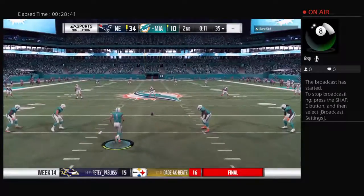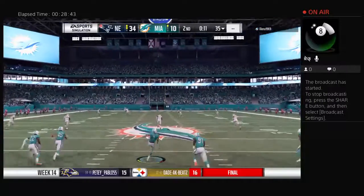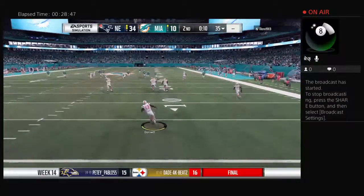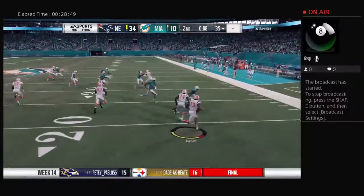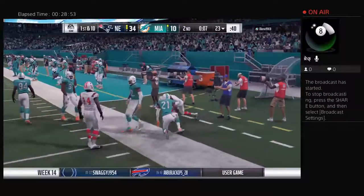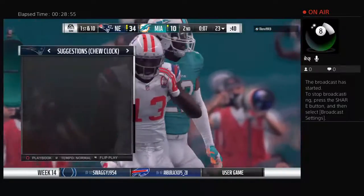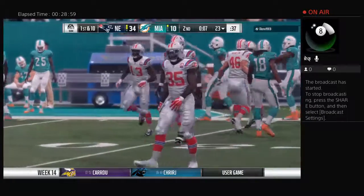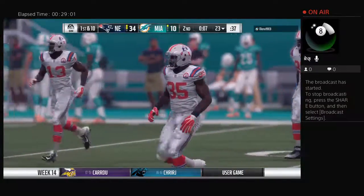Here's Parkey now, set to kick it away. Here comes Philip Dorsett now to return it. The Patriots offense now, they work their way back onto the field. And from this spot in the field with the clock where it's at, you think we're just going to see a knee and that's it?